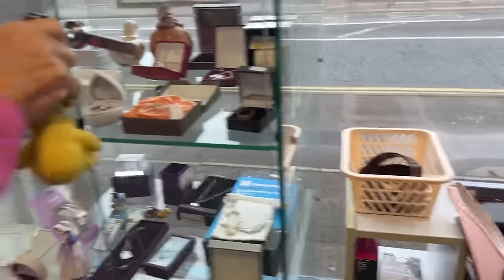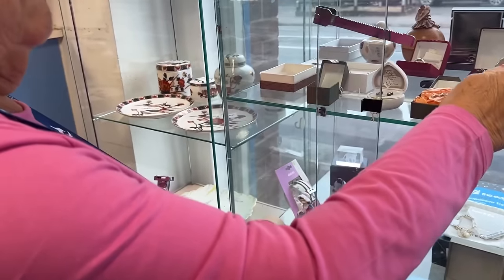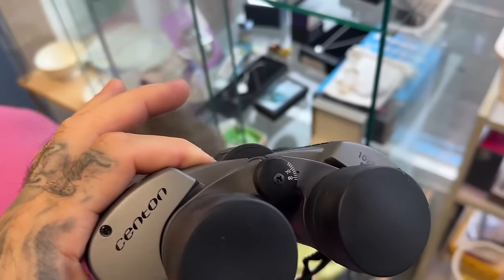Yep. Well, that, because I can't see through the bag. Yeah, it's always like a mystery box. A big gold mystery. Is there anything in there? Yeah, there'll always be something in there, especially with a tenner on it. Oh, binoculars. Binoculars. Sorry, mate, I'll get them in a minute. Centaur.